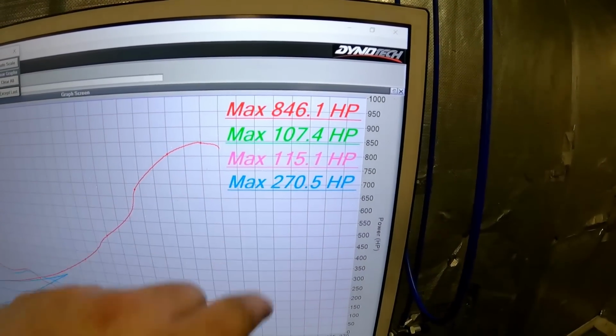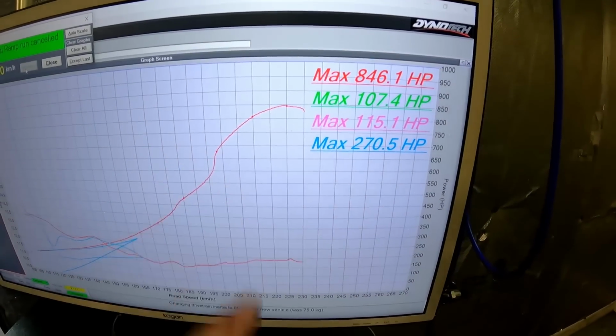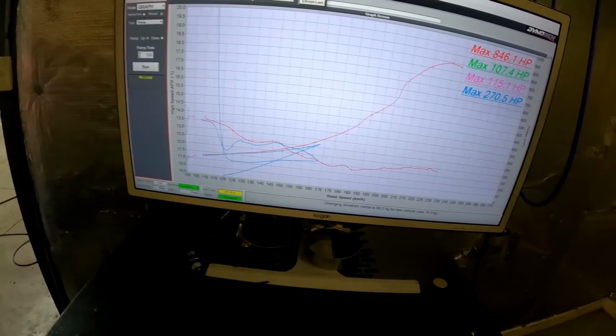These are just me trying to test out the nitrous. We've got a peak of 846 right up at the very tippy top there. Having a couple of issues getting this nitrous to activate. I've wired it in a bit wrong, but I'll take it home and wire it in a bit more properly. But anyway, that's where I'm going to leave it from here, and I'll give a bit more of an update and an outro when I get home.